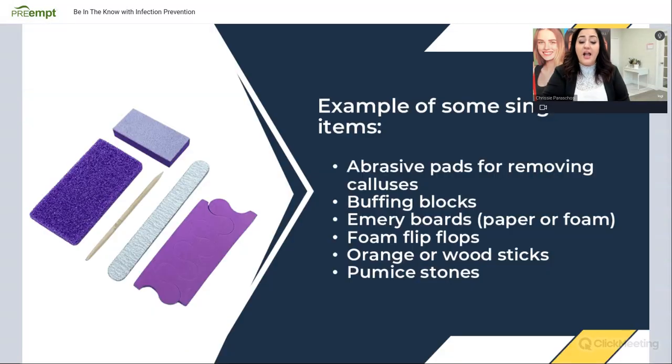So this was just items. A list of items like abrasive pads for removing calluses, buffing blocks. I've seen them reuse buffing blocks so many times, and files and so forth. Okay, all of this stuff. And there's more, but I couldn't fit it all, but you get the gist.